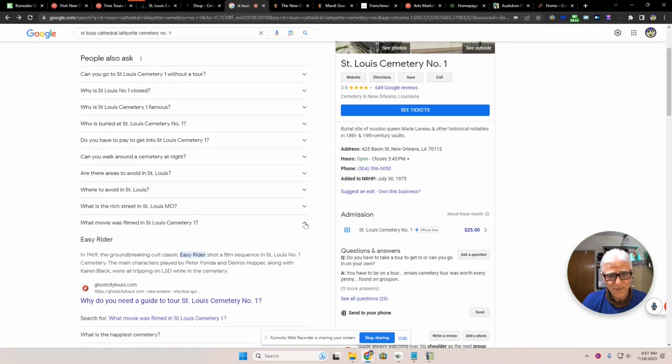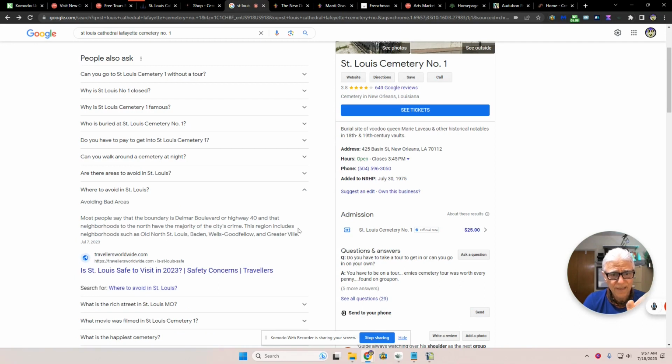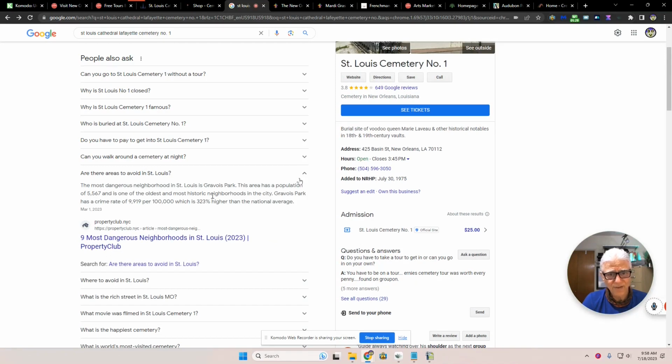Now, there was a movie that was filmed in the cemetery, Easy Rider. There was a scene out of Easy Rider that was done in the cemetery. What to avoid in St. Louis. Now, this is actually also true in New Orleans, which they're talking about. Old St. Louis, bad, and these are neighborhoods that you just basically do not want to go into. And there are things to avoid around St. Louis around the cemetery. Dangerous in Gravis Park. Population, just be careful when in.